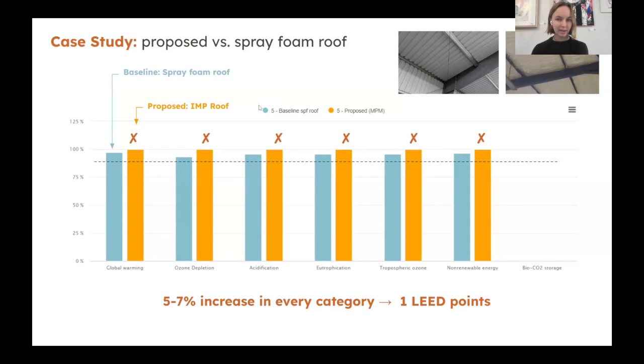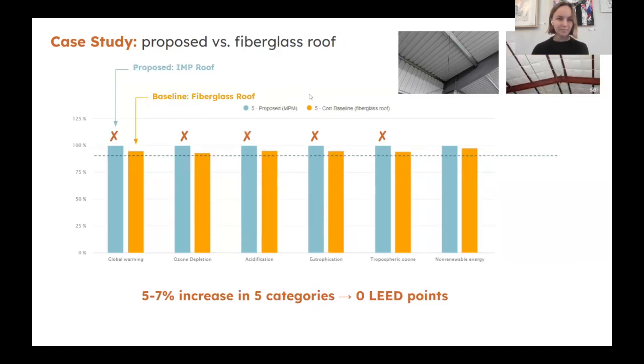The next thing I tried was a spray foam roof. As I mentioned before, the proposed case has the polyurethane boards, and in this case, the baseline has spray foam, so it doesn't have that additional metal roof deck panel. But it turned out that the polyurethane boards performed a little bit worse than the spray foam. So this would be, typo in here, 0 LEED points. You can't increase more than 5% in any category, or that's 0 LEED points. So that one doesn't work out either.